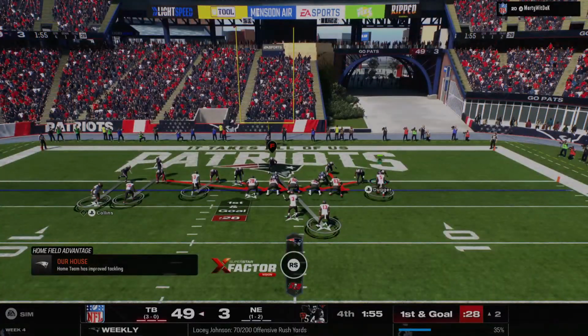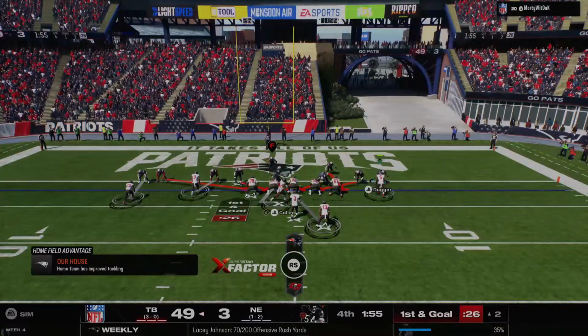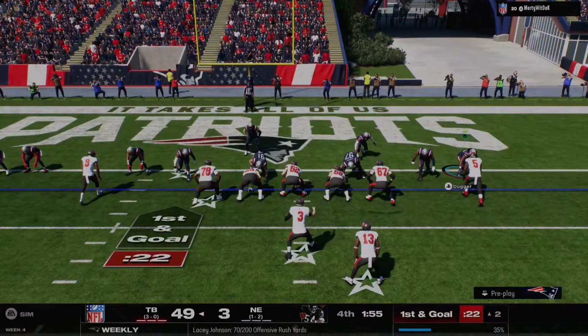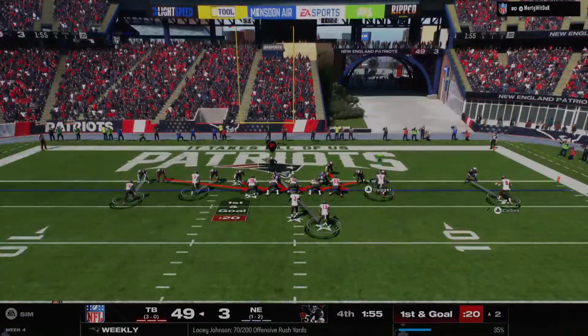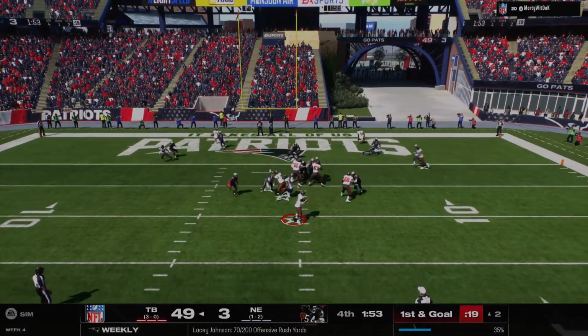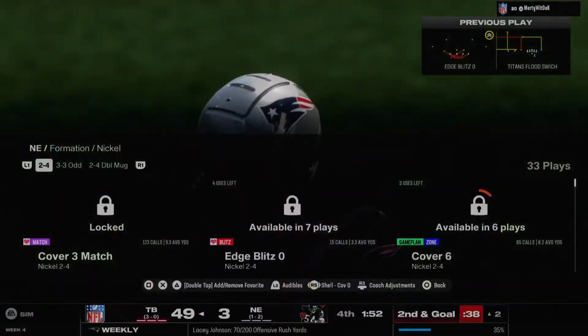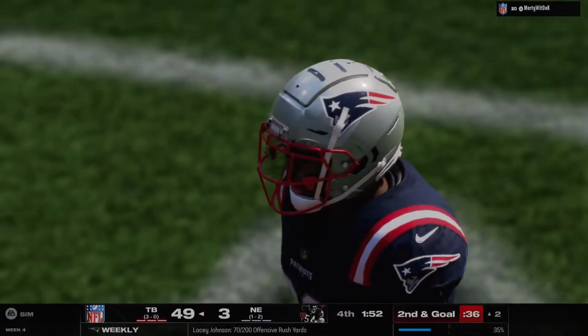Set the knee. Trap 60, trap 60. Ready? Wow, they're going to pass it here. Ooh, he got hit as he was throwing, and unsurprisingly, it falls incomplete. Second down coming up.